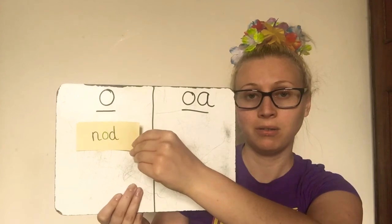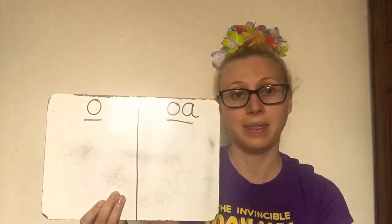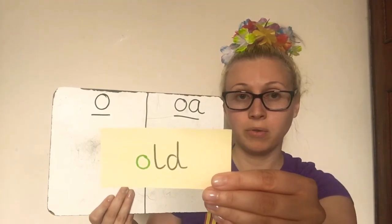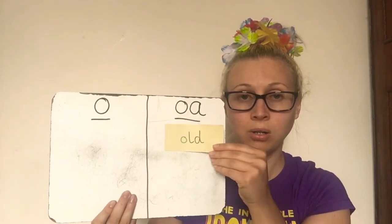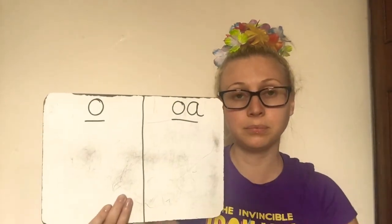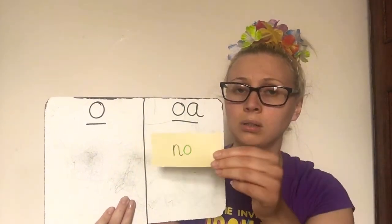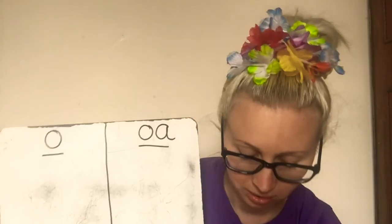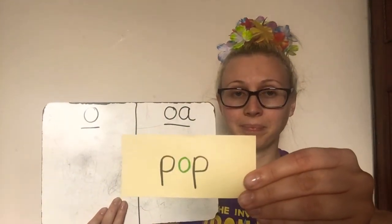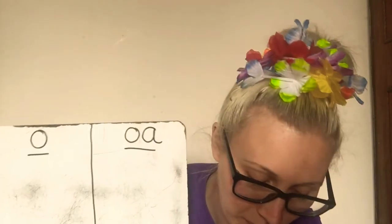Did you write it under O for nod? That's an O, doesn't it? Well done. What about this word? Write it under the correct one. Old. Well done. Next one. Is it an O or is it an O sound? Well done. No. Nearly held that upside down then. How about this one? Well done. It's an O for pop.